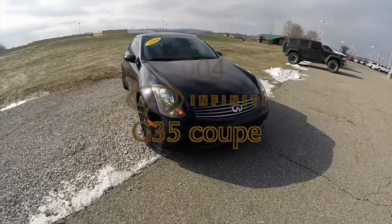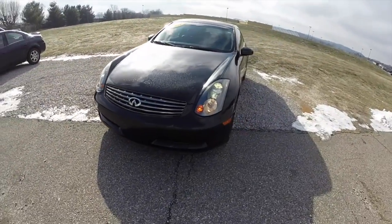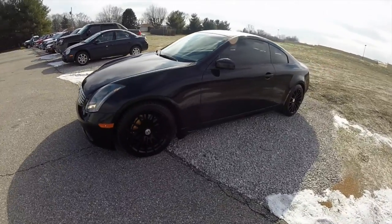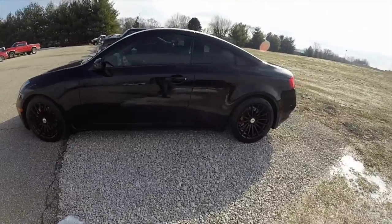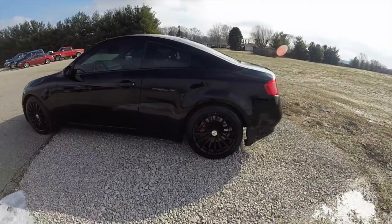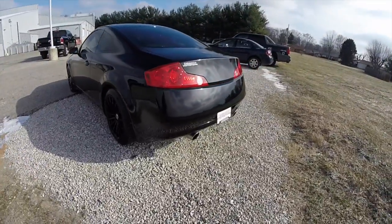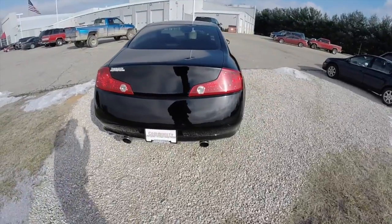Everyone. Today we're going to take a quick walk around look at this 2004 Infiniti G35 Coupe. This G35 is in black obsidian, has a graphite premium leather interior. It is a rear-wheel drive, powered by a 3.5-liter V6 engine with a 6-speed manual transmission.